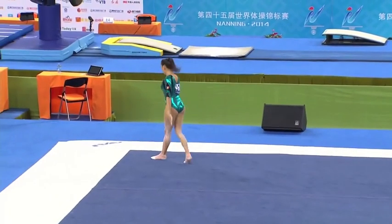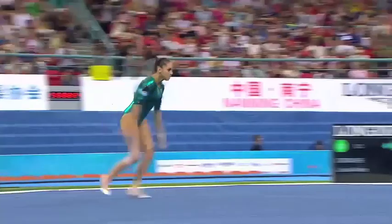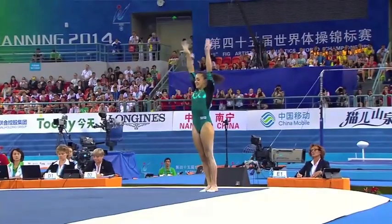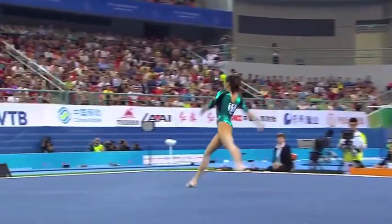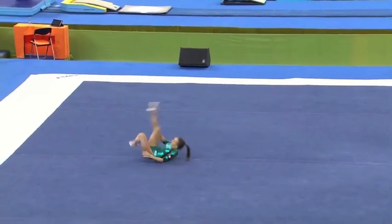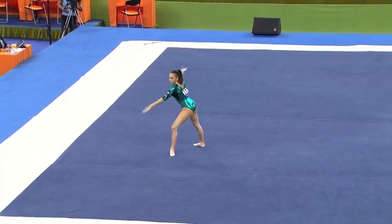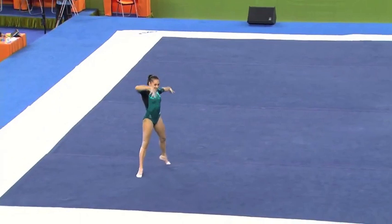Sells this routine so well, it's full of energy. This is the new rule, you have to step out of the corner, straight into the tumble. Beautiful triple twist. Fabulous height on the leaps. Nice control on that spin.